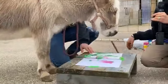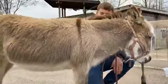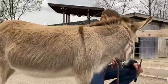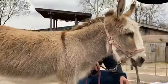So another question here from Alex, who's 9, wants to know, what's the stripe on her shoulder? So that is her dorsal stripe. All donkeys have this dorsal stripe, just kind of like the zebra. If you've ever seen a zebra, they have stripes, but the zebras also have this very distinct dorsal stripe as well.